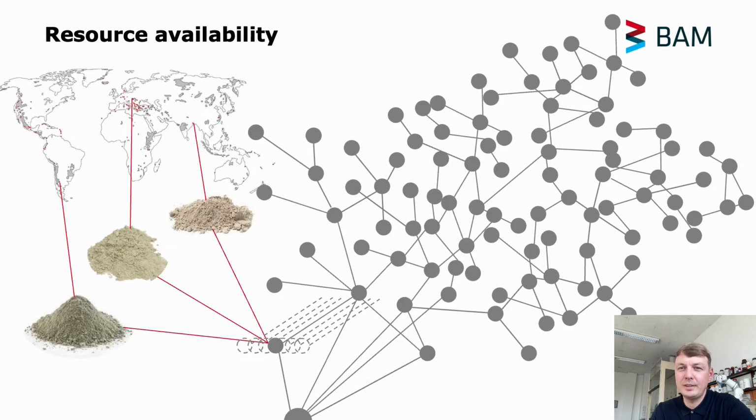But even in those cases where the theoretical understanding of concrete systems is comprehensive, the sustainable ingredients can vary greatly depending on their origin and react accordingly different. The inconsistencies of raw materials adds to the complexity of the material and can lead to significant quality variations without additional adaptation of the formulations in the lab. This makes the adaptation of more sustainable concretes challenging in practice.